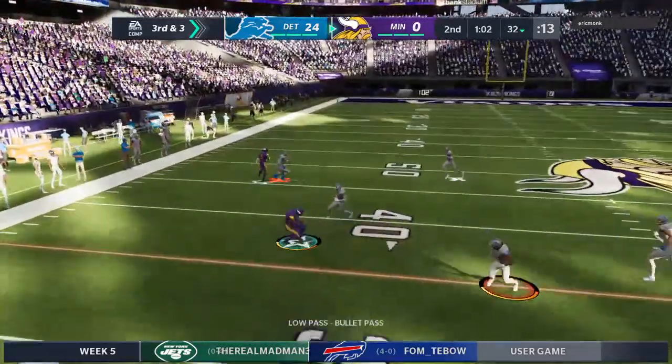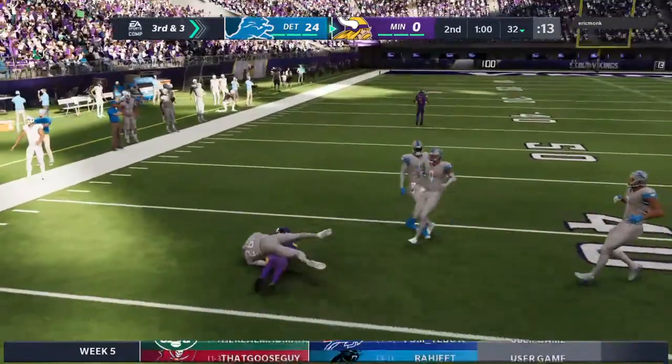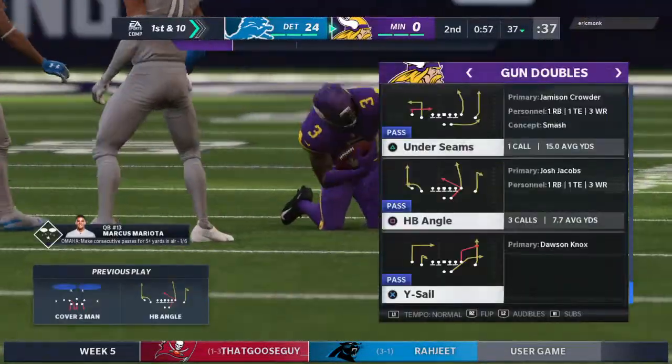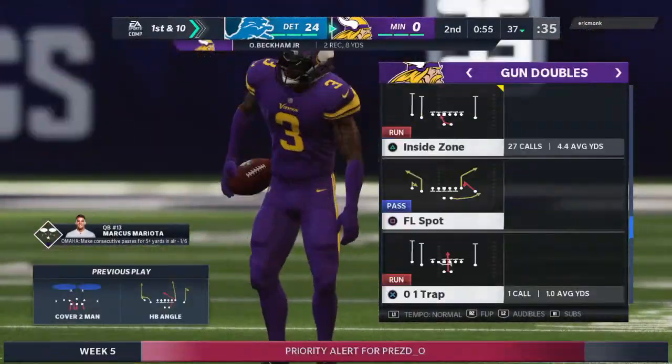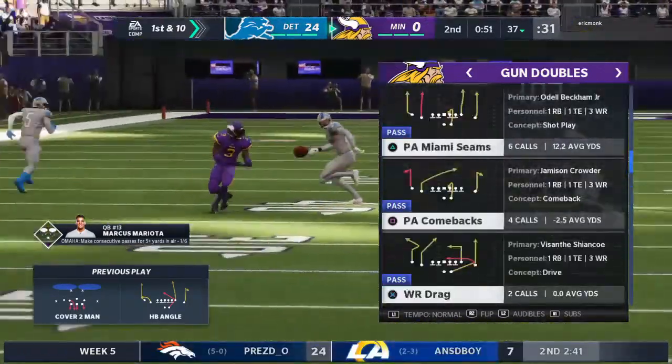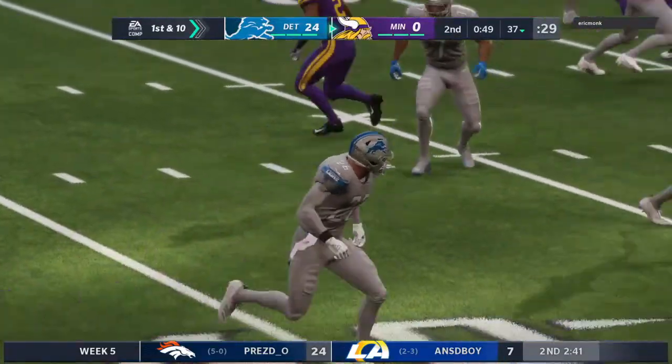Third and short yardage. Mariota. He finds Beckham, complete. And he will have a Vikings first down. They needed 3. He doubled that. He got 6. They get 6 on the pickup there as the drive continues. 7-yard line.